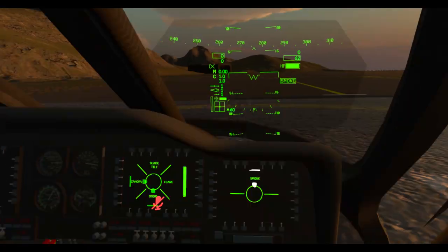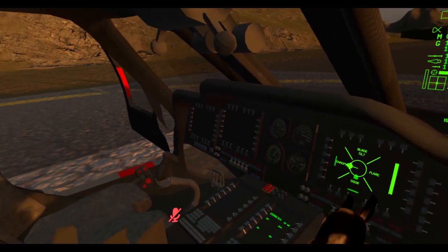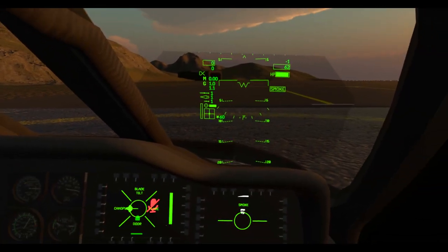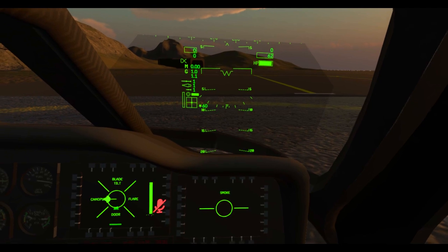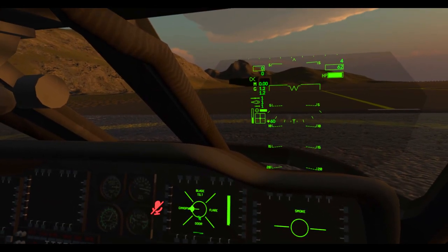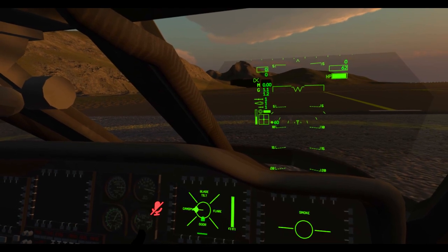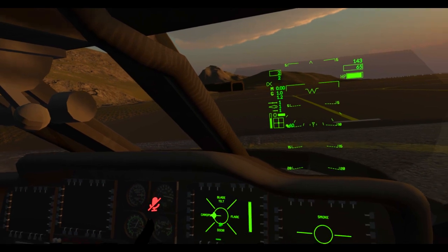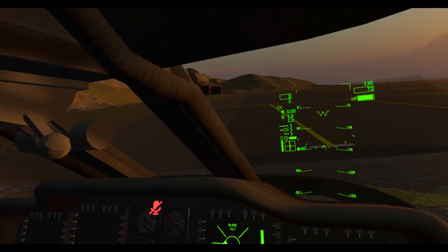It took me a long time to figure it out. Just shut the canopy doors. There we go, and I'm going to turn the smoke off. So the secret of this is just to be really gentle with the yoke and the joystick, because if you're reckless with this, you'll crash really easily.